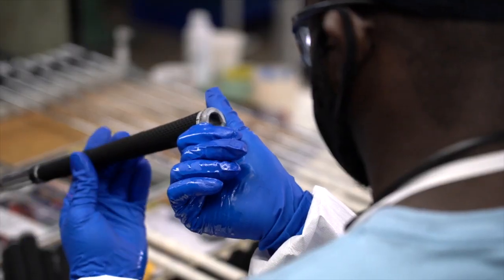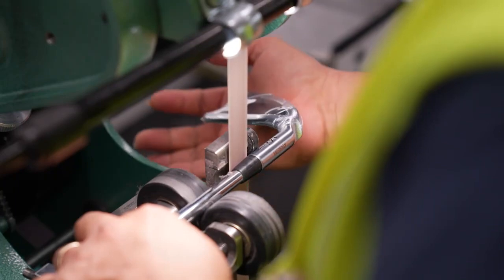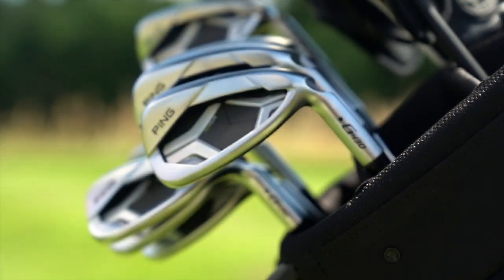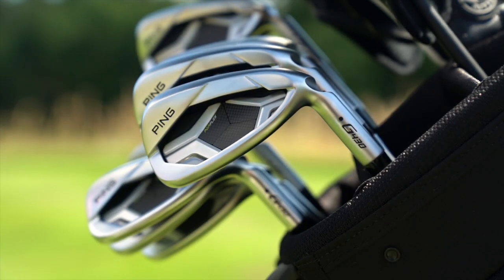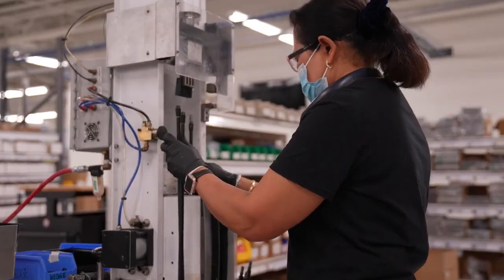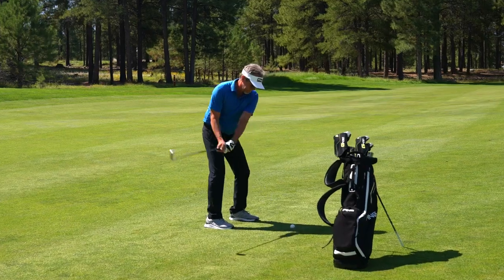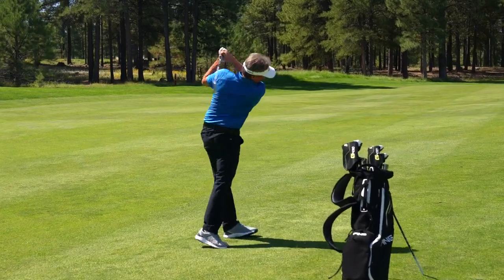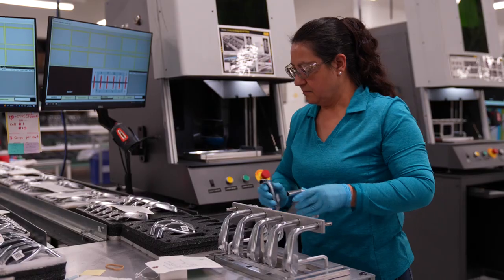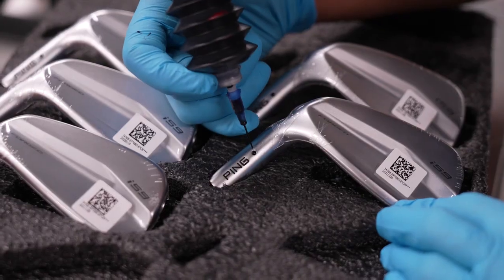He put a premium on quality and built the foundation of his company around the idea that clubs made with care and consistency, using the best materials, give golfers the best chance of success. He went on to instill that belief in his employees, creating a culture of pride and satisfaction, knowing their work made a difference in someone's golf game. He also knew his loyal employees made the biggest difference. He knew the human touch was the best way to make Ping golf clubs one of a kind.